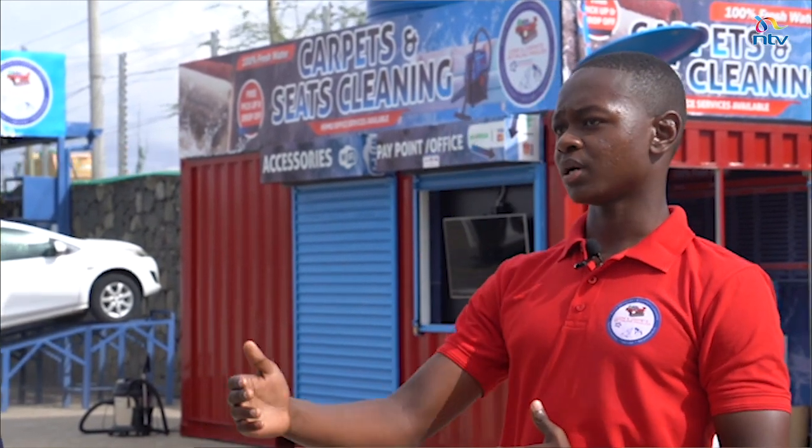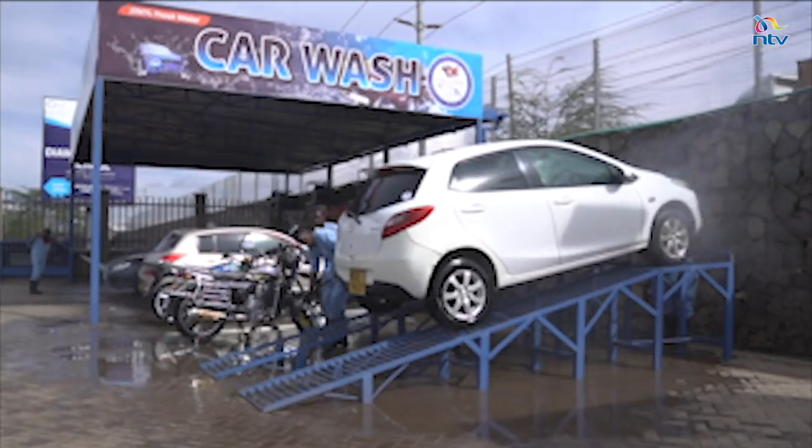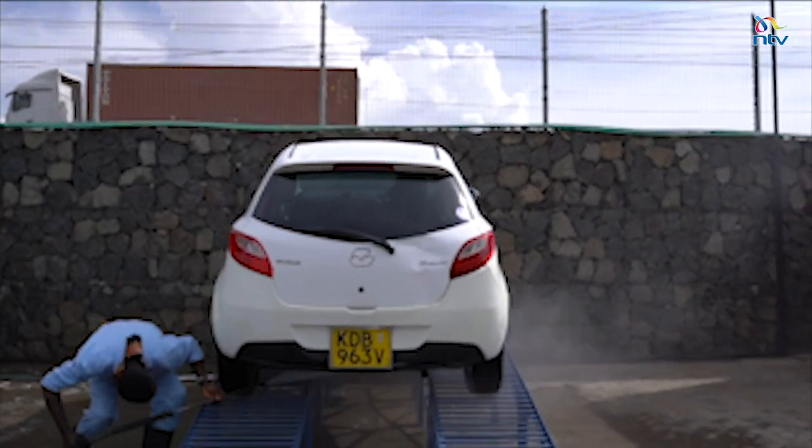Also, we make it more convenient for everyone in the estate especially. They don't have to go all the way to far areas to wash their car when they can just have it here. And moreover, we can also come for your car. You don't even need to bring it in. We can come to the residence and take it for you, especially if you're busy with work and all that.